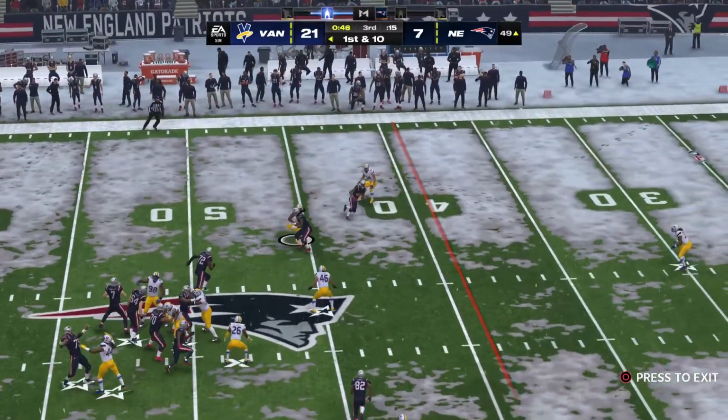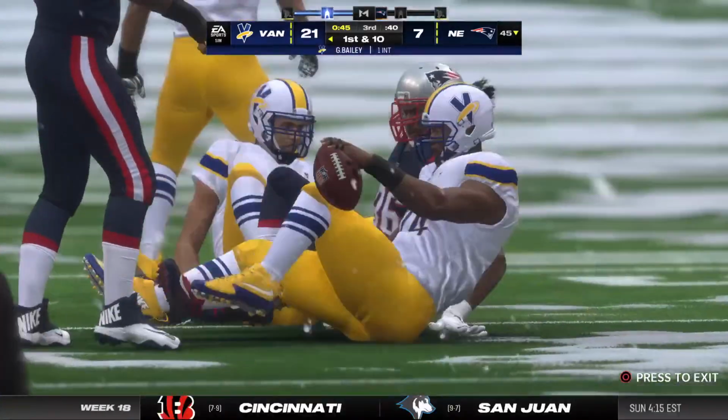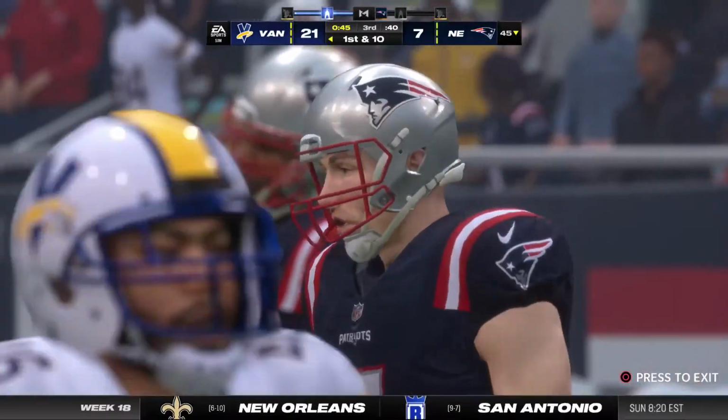Back to throw. Everett. Oh, he tried to fit it in on the slant, and it's intercepted. And his crew will take over at their own 45-yard line.